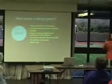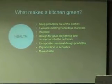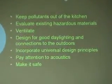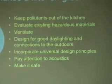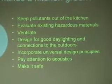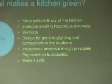And then finally, the third leg of that green design triangle stool is health. The big thing here is we want to try to keep pollutants out of the kitchen, because it's a lot easier to keep them out in the first place than to try to get rid of those pollutants once they're inside your home. So what do I mean by pollutants in the kitchen? One of the biggest culprits for new kitchens is formaldehyde in cabinetry and in engineered wood products. Products like plywood and particle board, which are typically used to make cabinets these days and used as underlayment for other applications in the home.